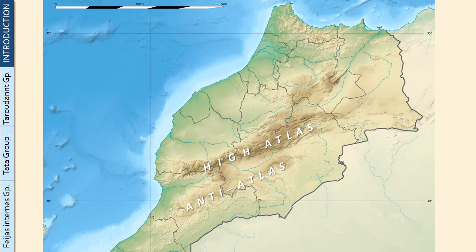This part 2 will now deal in some detail with the Cambrian rocks distributed in the Anti-Atlas and in the Western High Atlas ranges, which are perhaps the best preserved, most fossiliferous and the best studied of the Cambrian rocks in Morocco.